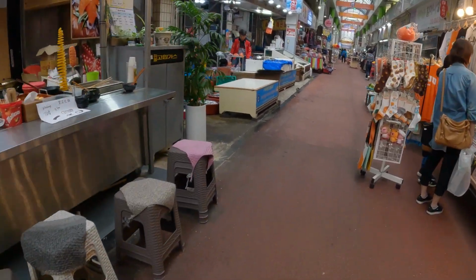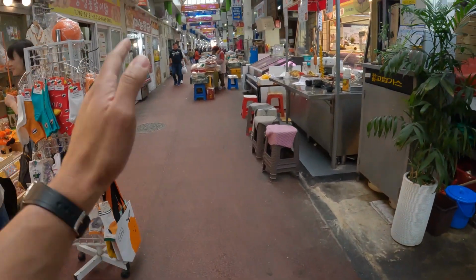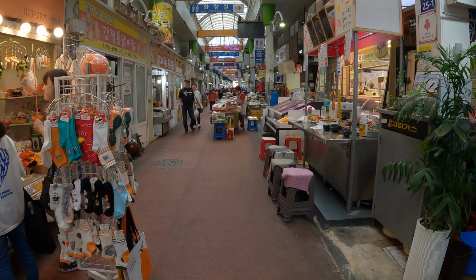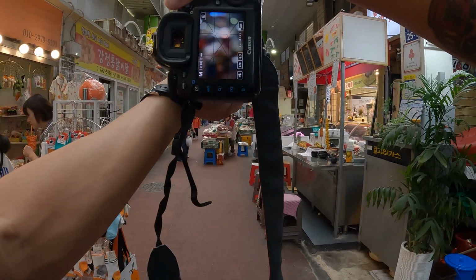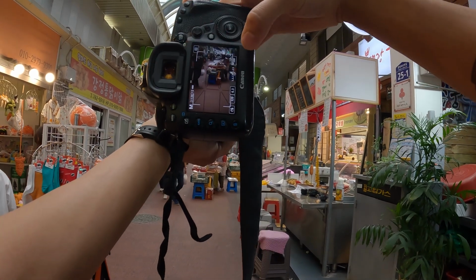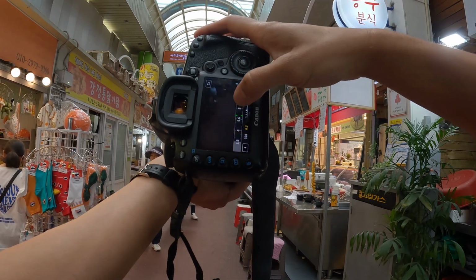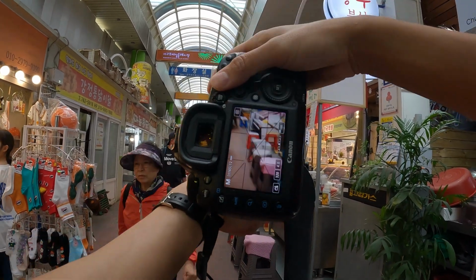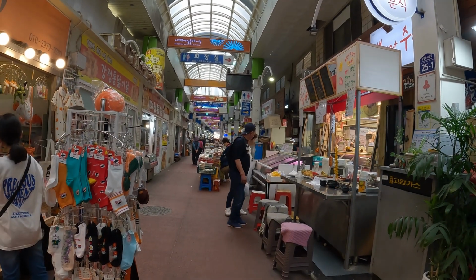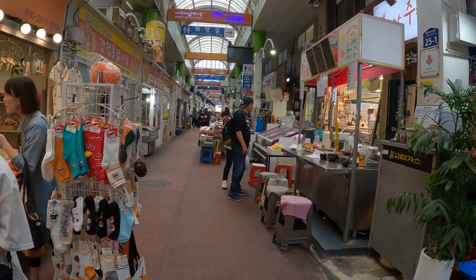Alright, so what I'm going to do now is see that there's this lady. If you see the actual market here, we've got a lot of space to work with now, and I really like this shot because this lady is front and center, and I can just shift this to about F4. And once these guys go, hopefully we're gonna get a beautiful composition.